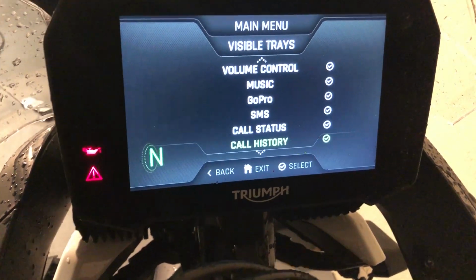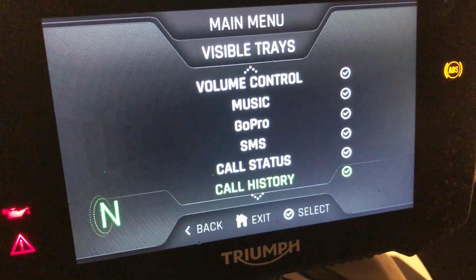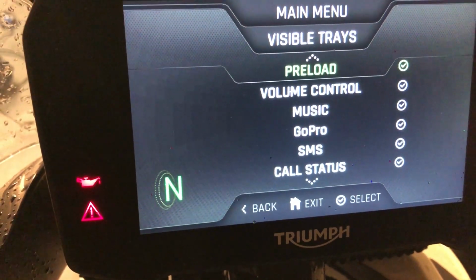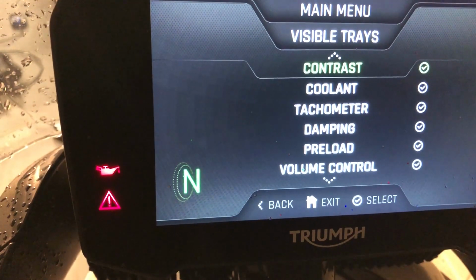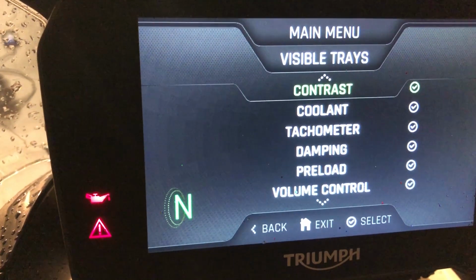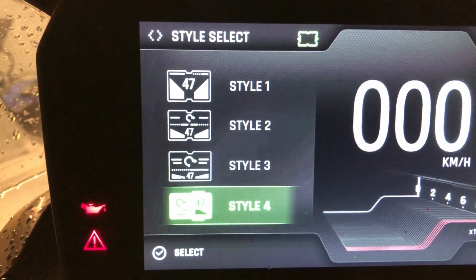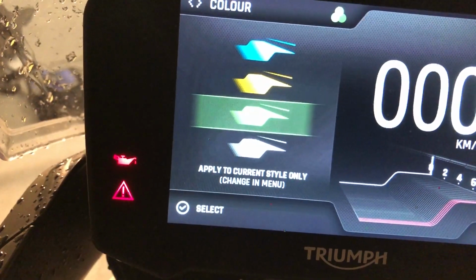So there's a lot of stuff you can put here on the visible trays: volume control, music, GoPro, SMS, call status, call history. So a lot of decluttering can go on here. So if you don't use a GoPro, get rid of that, and that'll just shorten your clicks. I think Star 4 is about the best star. Can change colours.